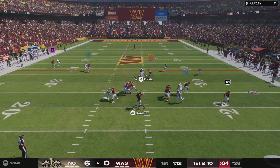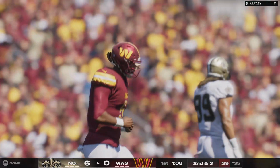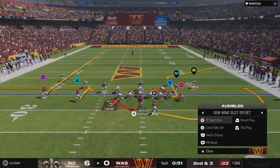To throw is Daniels on 1st and 10. He finds the veteran Ertz. And that keeps him ahead of schedule. That's a 1st down completion of 7 yards.